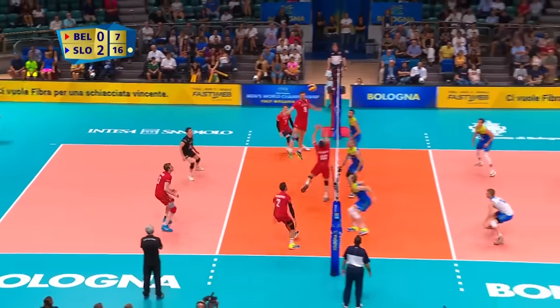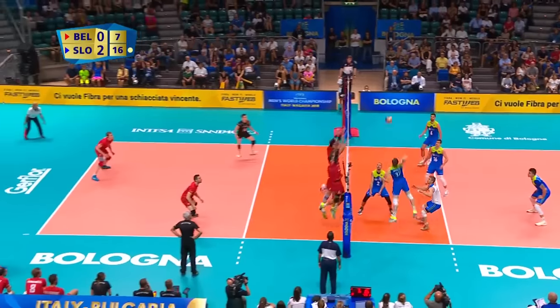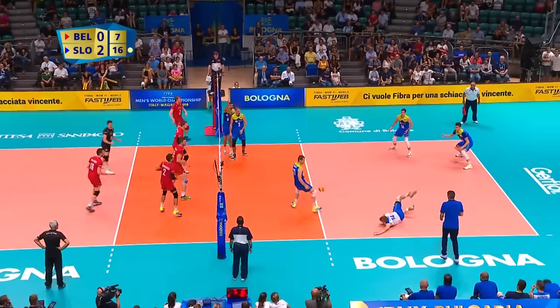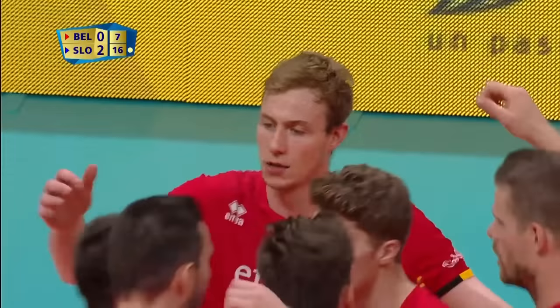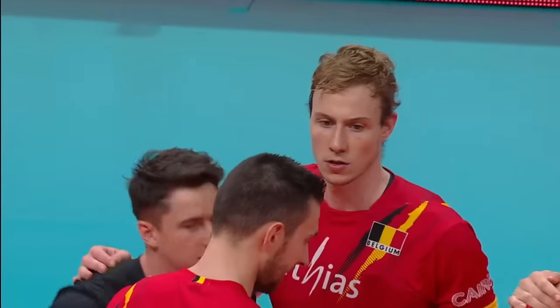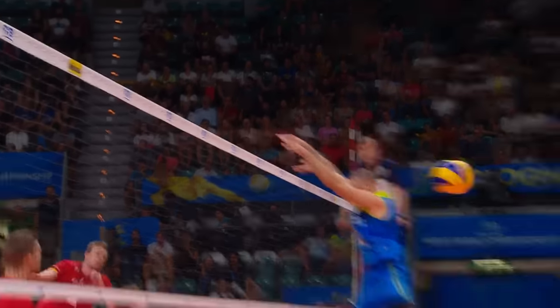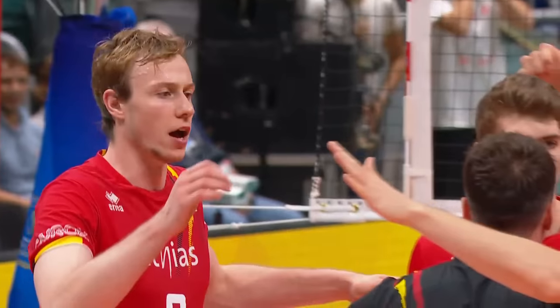Gasparini just taking a little bit off it. Well, that should have been a double against Valkyrs. He's got away with it. Oh, really good pick up. That's brilliant. New libero on court for Belgium. And Jelle Hibbens makes an excellent dig. Fortunately, same couldn't be said for Slovenia.